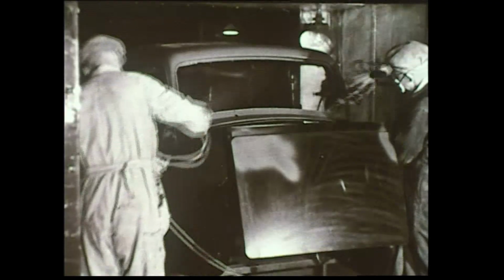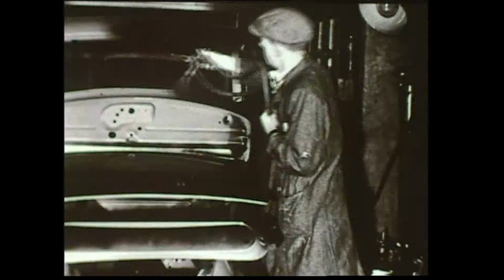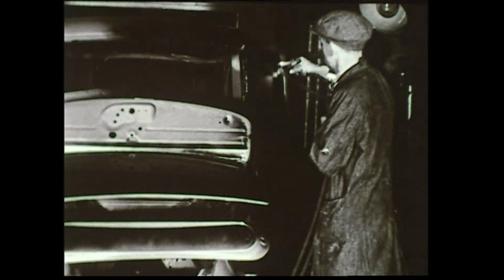I could do with one of those to brighten up the paint on my front door. By the way, you can have any color you like for the car, so long as it's black.